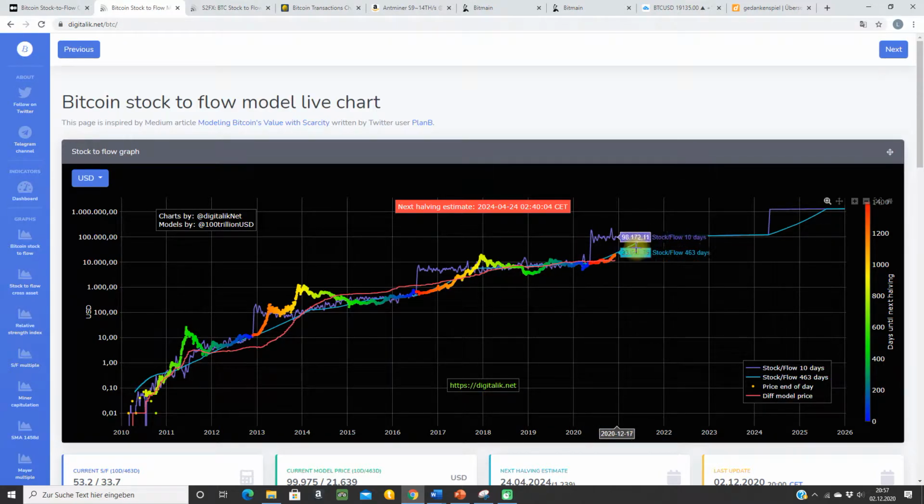And it says, okay, the average price in this cycle is 100,000. And we see the line follows the price here. This is the price here. Sorry, I have to explain. The model is the violet, lila, I don't know, line here, this one. And the adjusted model is this one. So we see the price follows perfectly. And in the last bull market, the price was above the model for a few months, so we can expect this again, so that the price tops out above 100,000. So that's a very nice model.